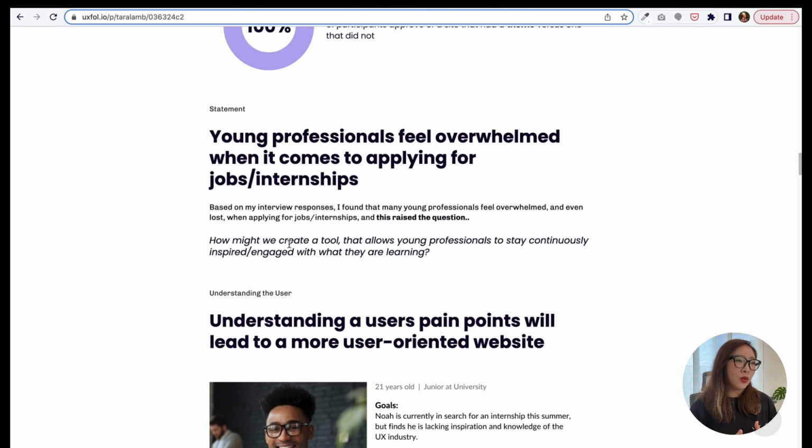Let's look at this again. How might we create a tool that allows the user group, young professionals? That's clear. But so what problem? To stay continuously inspired, engaged with what they are learning. Is this a clear goal you're solving in this case study? Is this something measurable, like continuously inspired or engaged with what they're learning? To me, the second part of this problem statement has some room to be more clear and also measurable. I would encourage you to think a bit more. Does this really explain the success or the goal of your project?